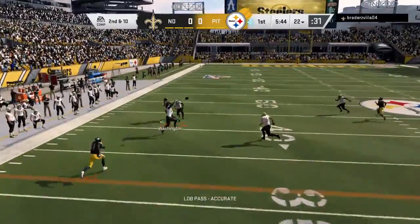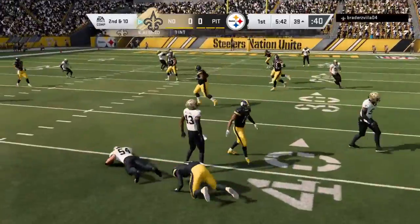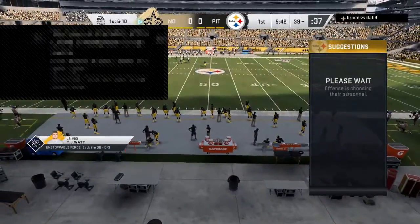Hodges, now that'll be tipped and intercepted. Picked off by Kiko Alonso. And his guys are going to take over at the 39-yard line.